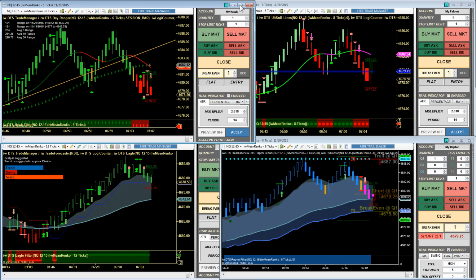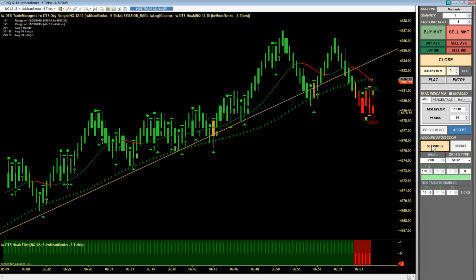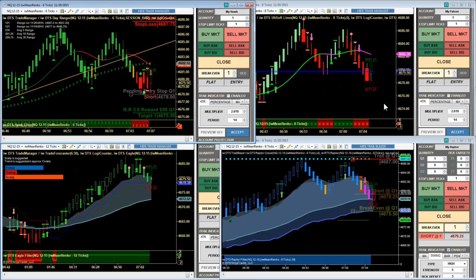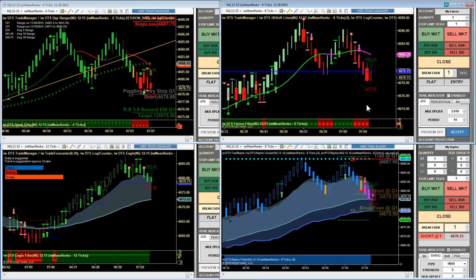We also had a red bar buy failure here in the Hawk, which we can do the same type of setup for. And this is really just a, let's see if they can get back into that gap type trade. For the most part, they're not doing too much, just kind of wandering today.